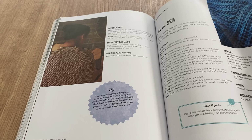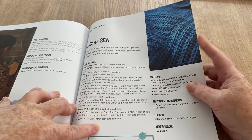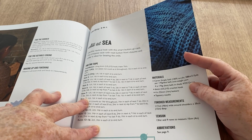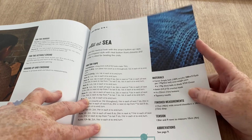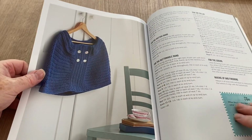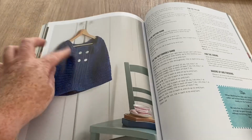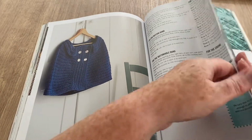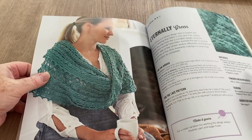This one's called All at Sea. And that just looks like it's made with half trebles or something. Or doubles. I don't know. Double crochet, I think. What have we got? That looks like a skirt to me. It's not. Obviously, that's a collar. But if you fancied, you could just make it into a skirt. Oh, sorry, knocking the camera.